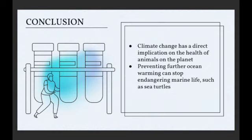In conclusion, climate change directly impacts both human lives and the health of animals on the planet. Preventing further climate change can reverse these side effects and protect endangered species. Specifically, preventing further ocean warming and pollution can stop endangering sea turtles as well as all marine life.